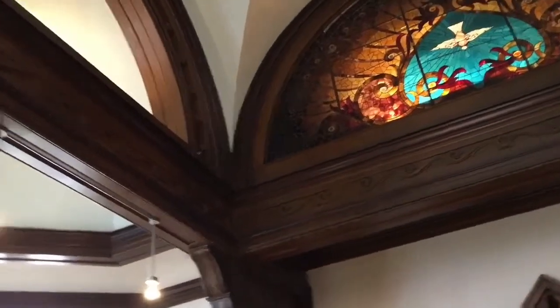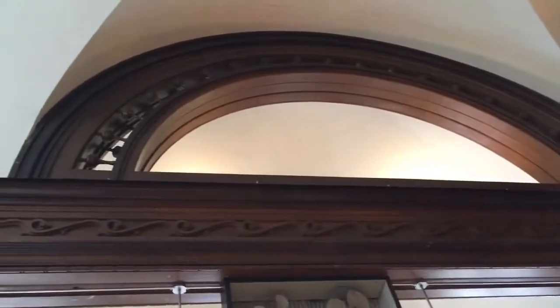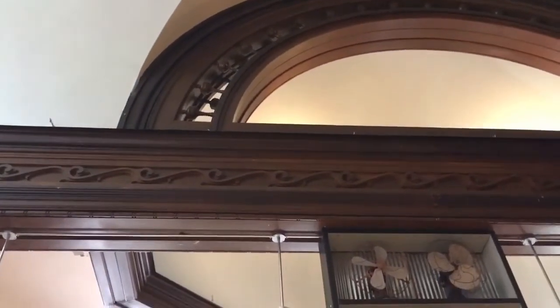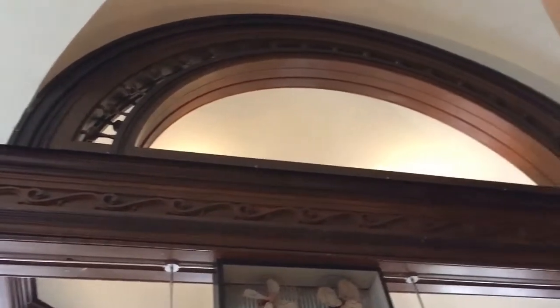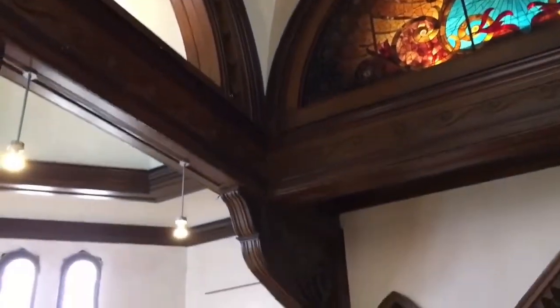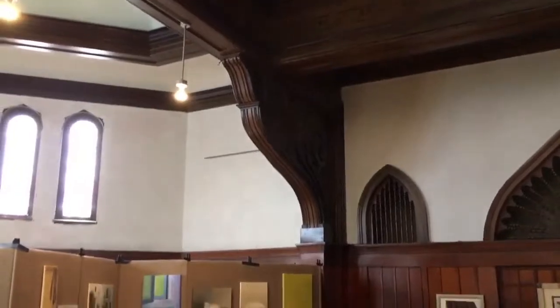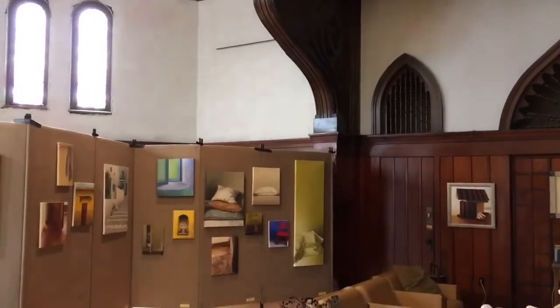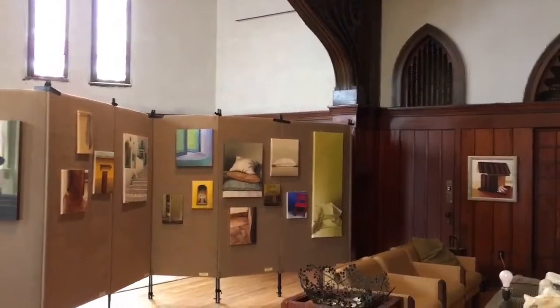A nice artistic setting for an artist. I like the stained glass. I love the woodwork. It's just a place where you can kind of collect your thoughts and let the creative process take over. Absolutely. It's sort of the space is what is now inspiring what I'm doing within it.